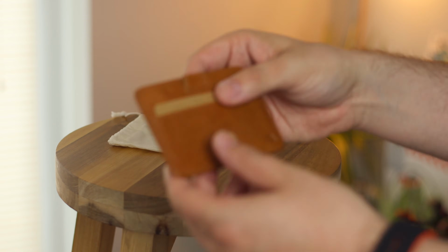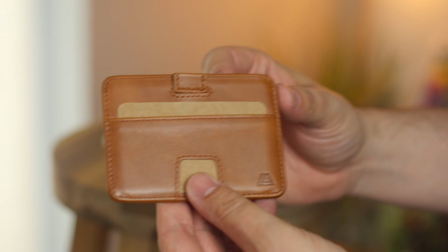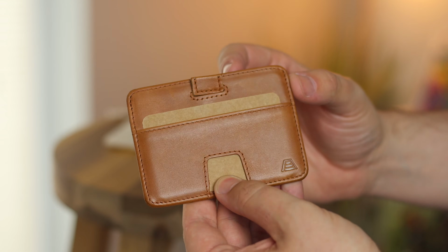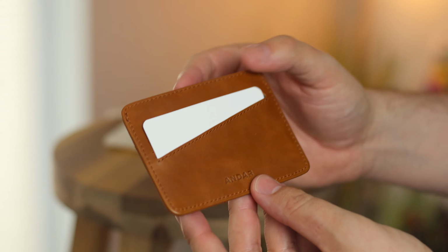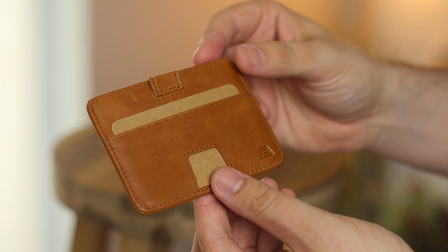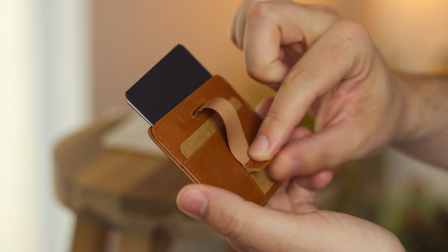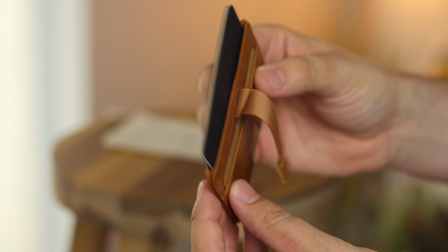Now with the Turner you've got multiple ways to use it. You can keep your most used card front and center up at the front here with a quick easy slot. You can then have up to 10 cards in the center section here as well with a nice quick easy pull tab, allowing you to get access to all of your cards super quickly. There's also a slot around the back there, so if you do want to carry some cash or have a parking ticket with quick easy access, then it's got you covered.